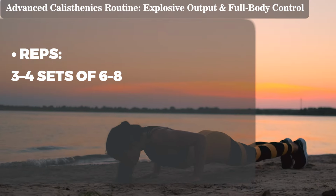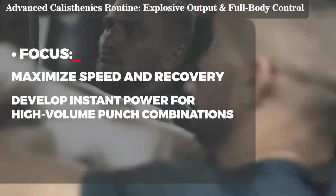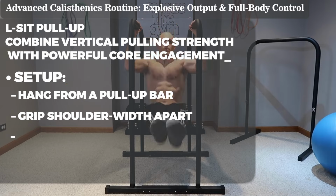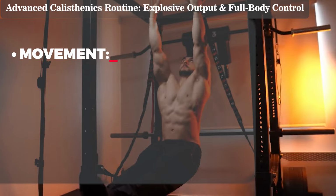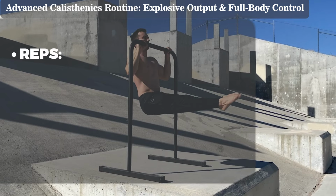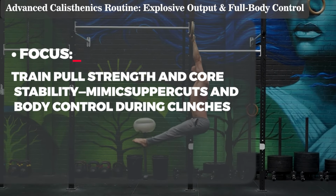Perform 3 to 4 sets of 6 to 8 reps, focusing on soft landings and explosive takeoffs. This teaches your muscles to fire instantly and recover just as quickly. Next, tackle L-sit pull-ups, a high-skill movement that combines upper body pulling strength with intense core activation. This move simulates maintaining core engagement while generating vertical force, just like when adjusting your body in a clinch or throwing uppercuts. Aim for 3 sets of 6 to 8 reps, starting with bent knees if needed, and work toward full leg extension as your control improves.